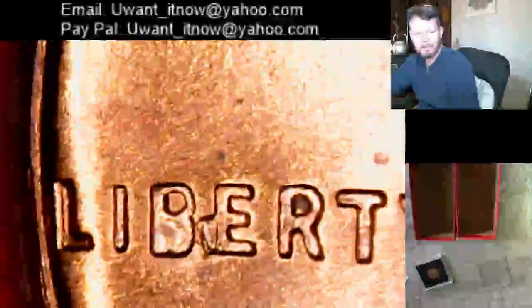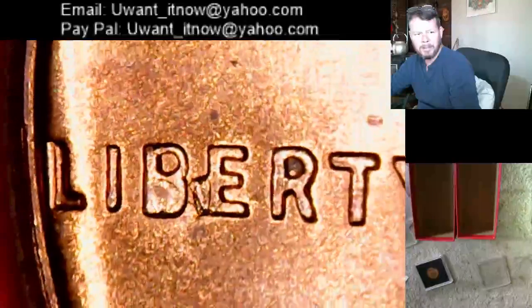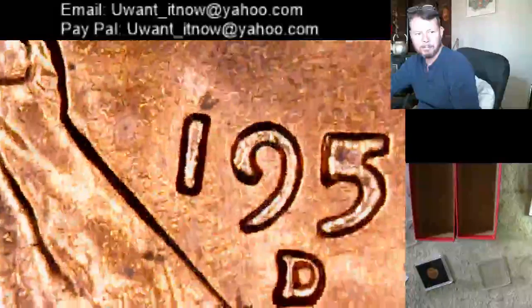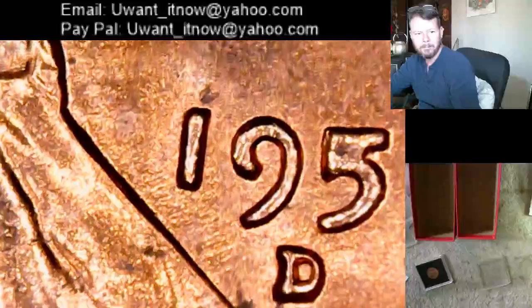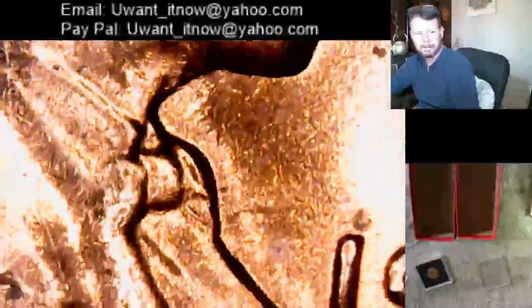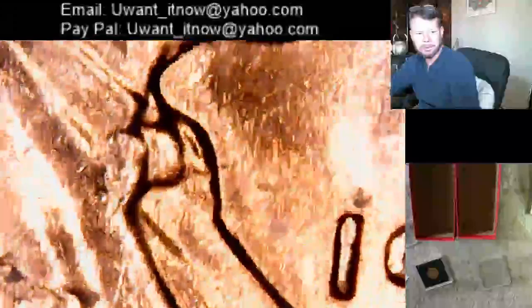Field 5, BIE, Field B, and see if I can pick up. There's a clash on this one too. And I might not be able to pick it up on the camera, but it should be right in there.